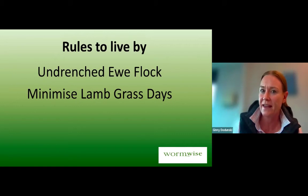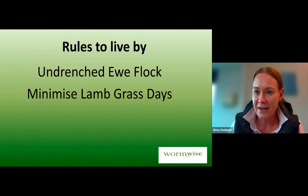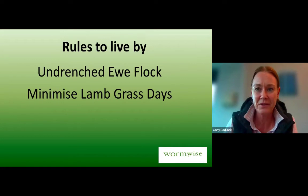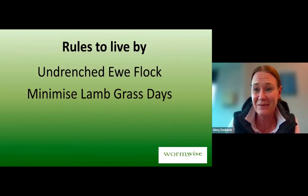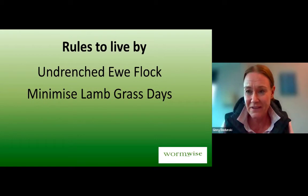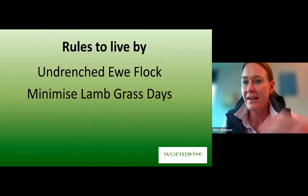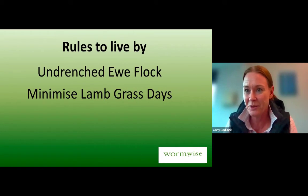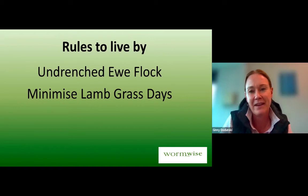If we're dragging lambs all the way through from weaning to winter and then selling a bunch of them store and pinching a whole lot of feed from the ewes, which I see a lot on farms, you're breaking that rule and you're contaminating the farm for next year. And also then that undrenched ewe flock becomes more difficult, one, because they're underfed, and two, because there's a whole lot more parasite larvae out there on the grass.